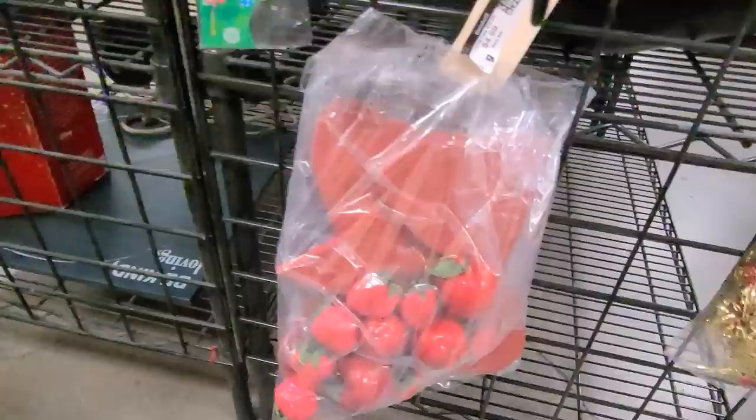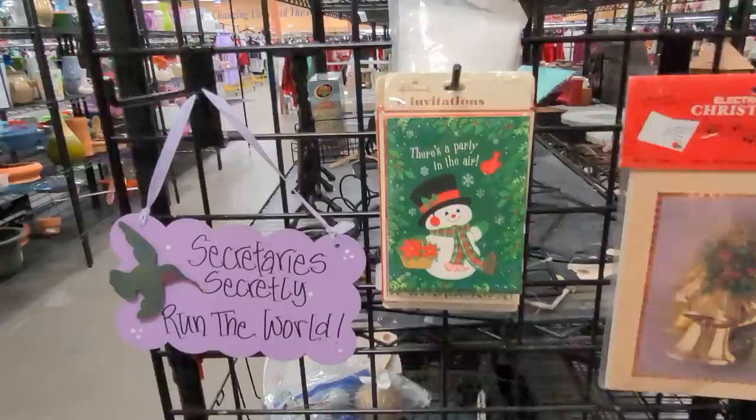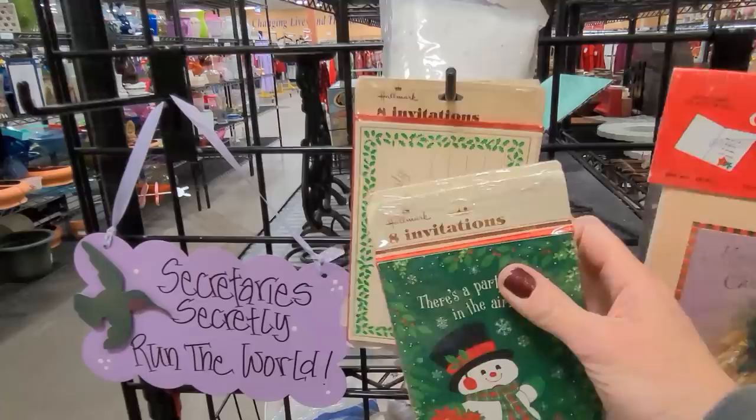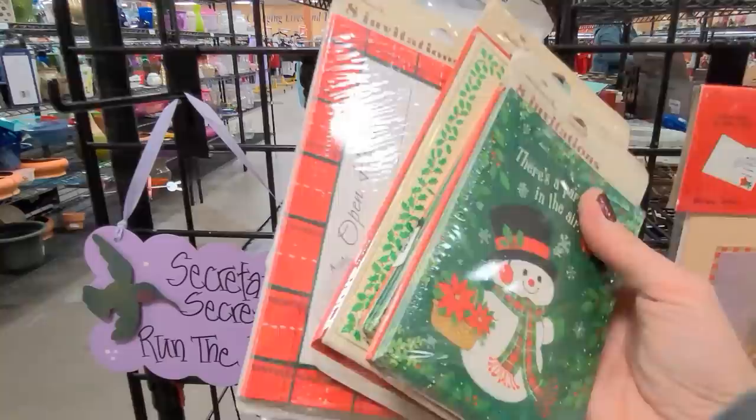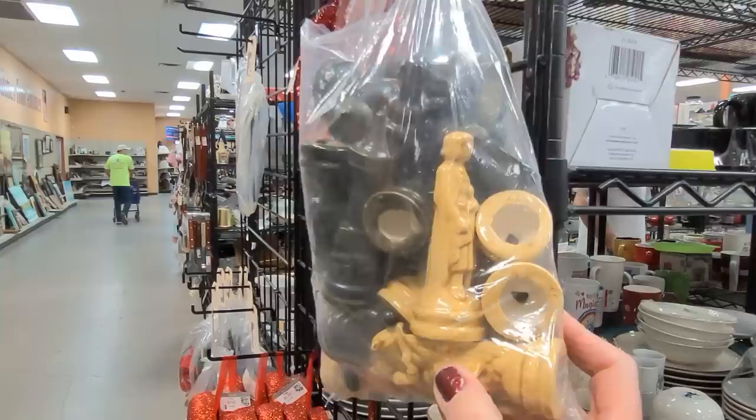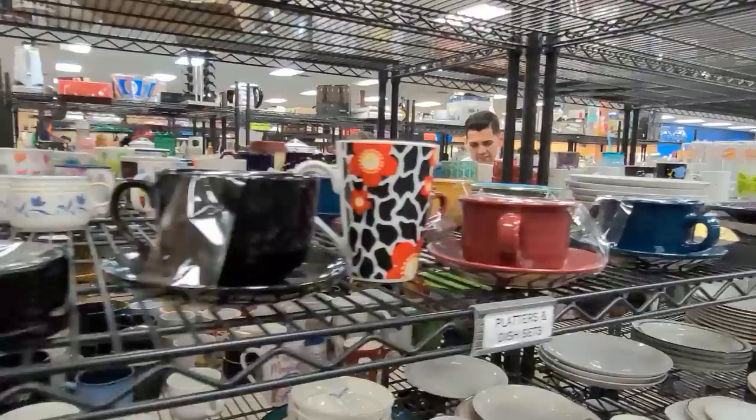We are checking out the baggies on the end cap here. And there are some fun vintage Christmas invitations here. These just have that vintage look, not even a barcode on them. They're 99 cents each, four different packets. Let's absolutely grab those. On this next end cap, there are some chess pieces, and they look to be project pieces and signed. No board, so we will leave those.